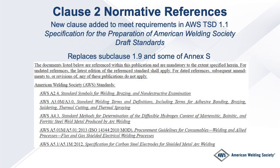Clause 2, Normative References, is a new clause that was added to meet requirements in AWS TSD 1.1, Specification for Preparation of AWS Draft Standards. This is to align all AWS standards. This requires normative references to be identified in Clause 2 and provides specific wording as an introduction to this clause, as shown. The references are to the latest editions of these standards, unless specific date references are included.